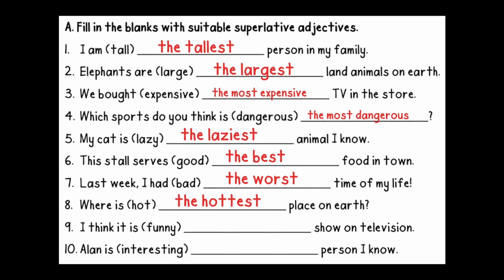Number 9. I think it is the funniest show on television. The adjective here is funny. We have 2 syllables in funny and it ends with a Y. Yes, similar to number 5. We just cancel the Y, put IEST, the funniest. Last but not least, number 10. Alan is the most interesting person I know. Interesting has 3 syllables. So we use the 3 syllables adjective rule. Just put the most. The answer is the most interesting.